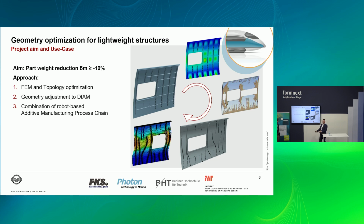And this then we adapted to our robot-based additive manufacturing processes to make it in line with the used technologies and with the robot-based technologies, basically, which are used to build those very big, large-scale parts that we aim for in general.